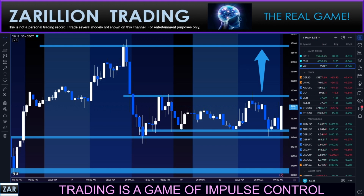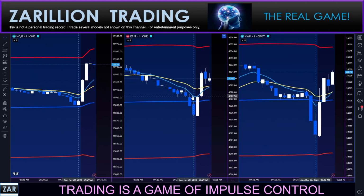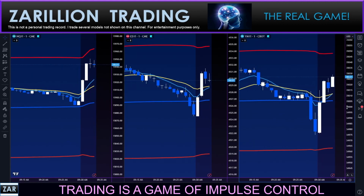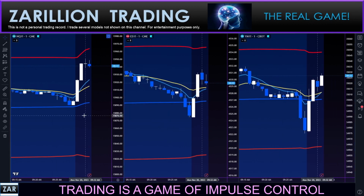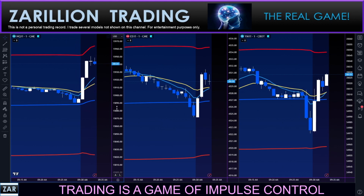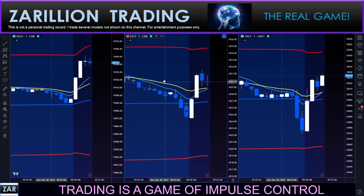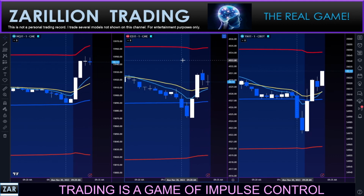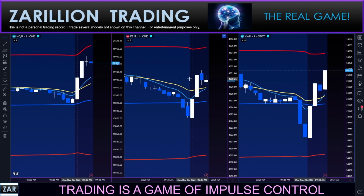New York has just opened. It's 9:33. This is the Dow. Let me take you over to the Three Sisters. Why don't we start there? There we go. This is a 1 minute chart, VWAP, volume weighted average price, the blue line in the middle, with 2.5 standard deviation bands, the red on either side, and a couple of EMAs there as well. Let's say a 21 and a 9, but you can use whatever you want. Doesn't really matter that much.